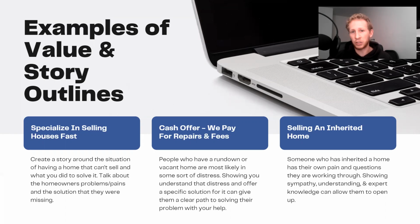They don't have to worry about the distressed property, the repairs and the fees that come along with trying to prepare that to be sold, because you'll take care of it, because to you, it's still valuable. And so letting them understand that they are still a valuable solution and that you have that solution for them to fix their problem is going to give you a clear path to have them trust you, as well as move them towards conversion.